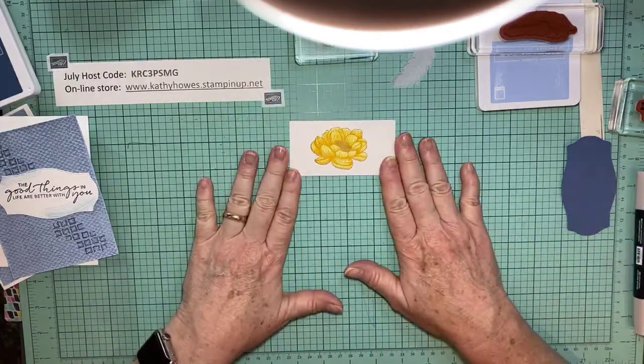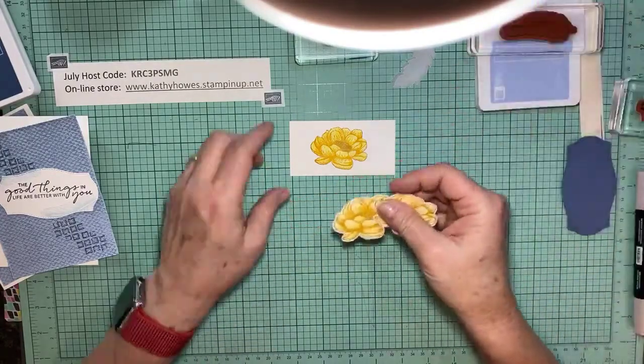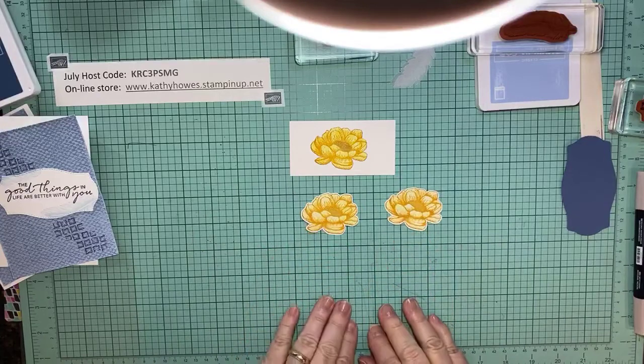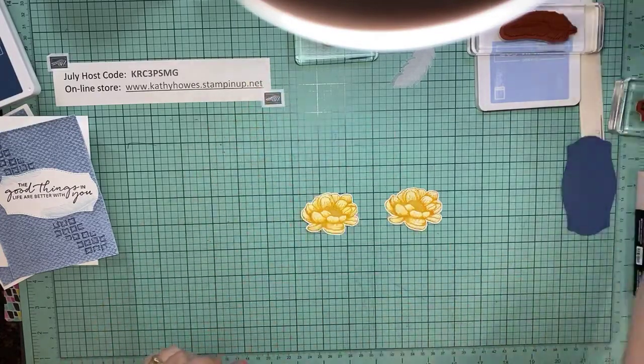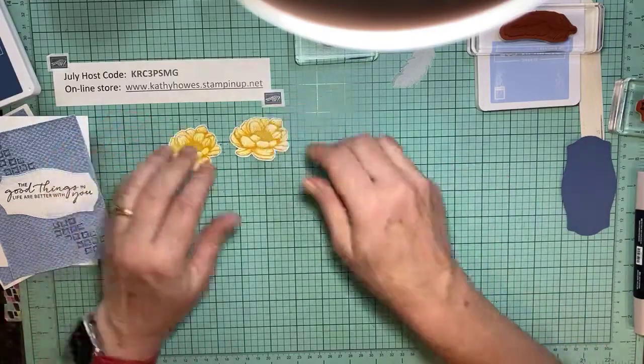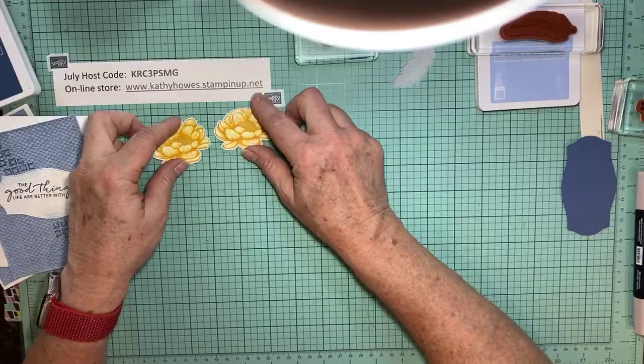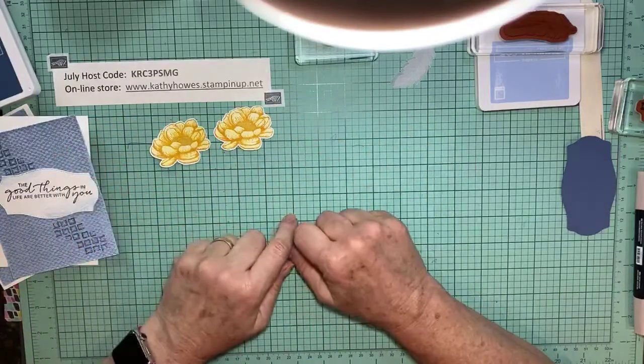So then you would take a pair of scissors and fussy cut that out, and it would look like this. So this would be the flowers for my card. You also could use your Scan and Cut if you need to make a bunch of them, because I think I made 24 of these swaps. I know I only needed 18, but I went a little bit overboard.